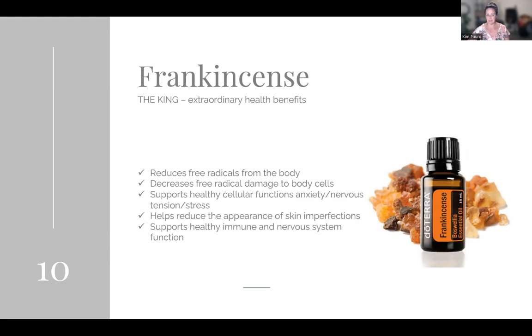I add it to my blends because it amplifies other oils. So when you add frankincense to other blends, it just helps support them. I make my own facial serums. There's so many things I do with Frank. And I've seen people have scarring that's disappeared, and it's just from using Frank.